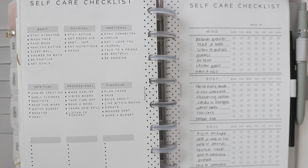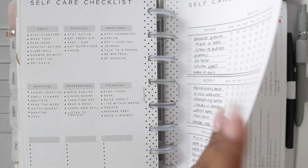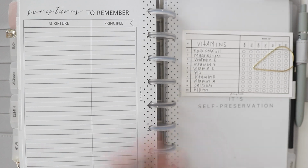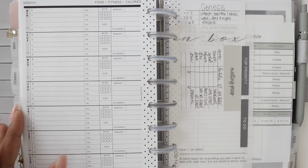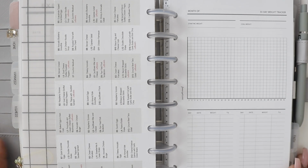All right. Next up is my weight loss. If you guys are not aware, I lost 40 pounds. Go me. So proud of myself. And I haven't really been tracking it outside of my Fitness Pal. And so I decided to add some inserts to my planner to help me to track my weight loss. So we are going to start in the month of February.